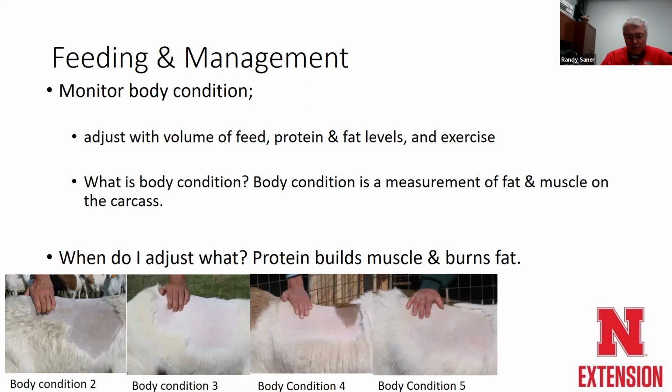I always figure if you feel that animal and it feels like your knuckles, that means it's probably too thin. If it's starting to feel like where your joint is in your finger, where it turns, if you feel that area, it'll feel kind of like a soft area. That's kind of what you want them to feel like when they're conditioned well.